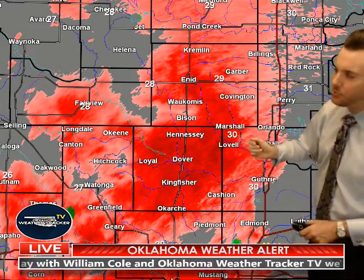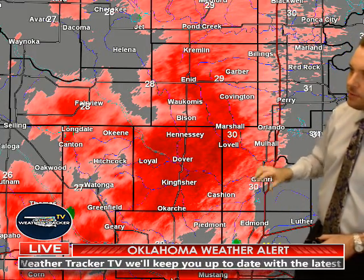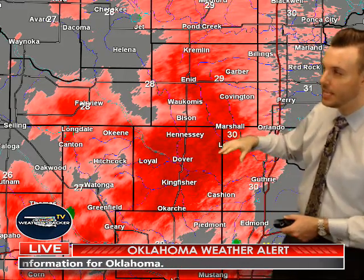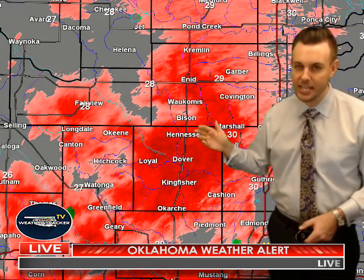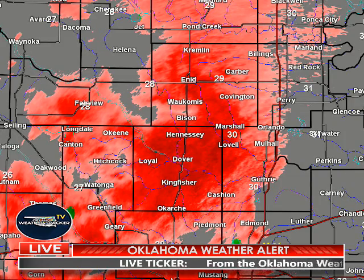Look at that. Wow, that's really impressive. All that really dark red, you're seeing that there. Back over through Marshall, even Lovell, that's getting back over there into portions of Logan County. Of course, this is lifting kind of north-northeast, so Cummington, Garber. If the intensity holds, that's going to be tracking back up towards Noble County, the I-35 corridor. I think it's safe to say that's moderately heavy to maybe outright heavy freezing rain, especially that darker red. That's looking very impressive to me right there, I'll tell you that.